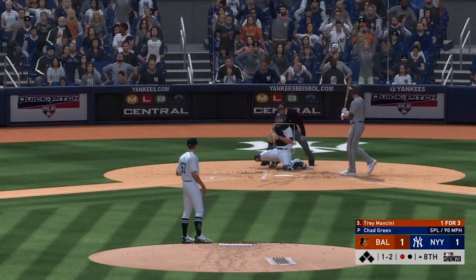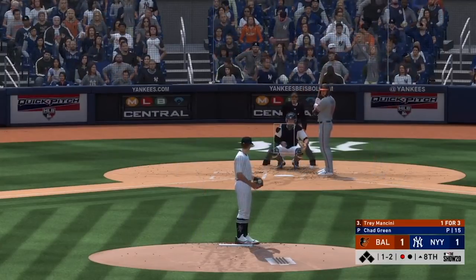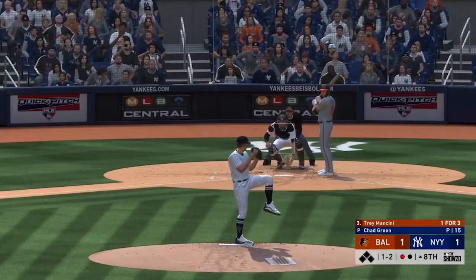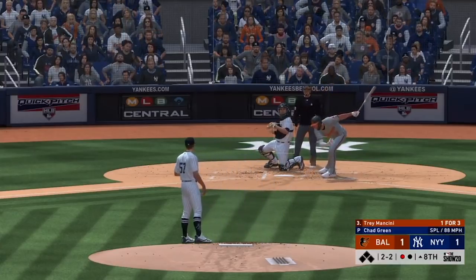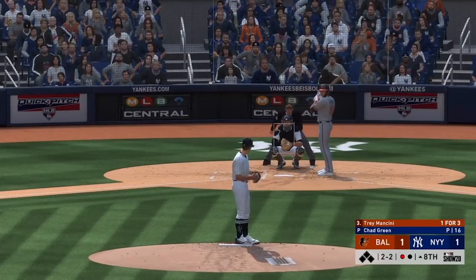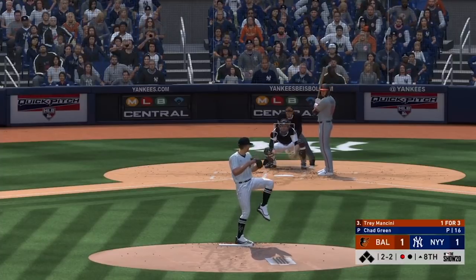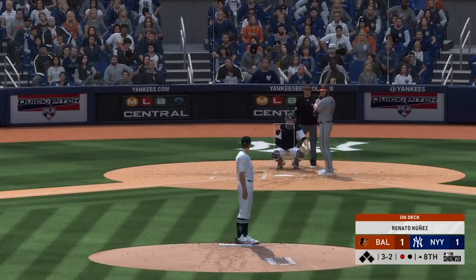In for a strike, and he jumps ahead one and two now. Now here's the pitch. Two balls and two strikes now. Bases are empty, one man out. Slider laid off for a ball.